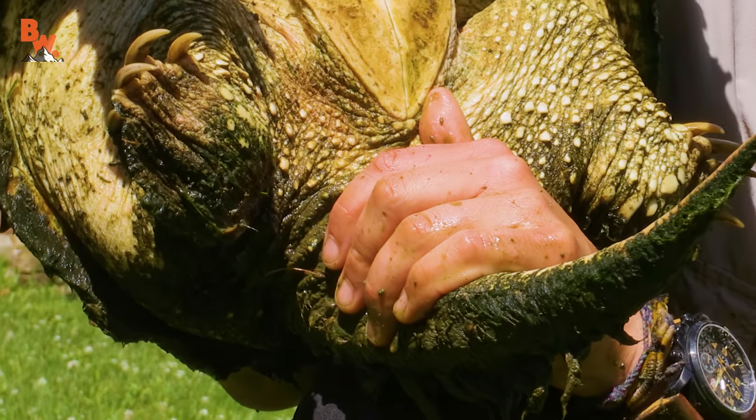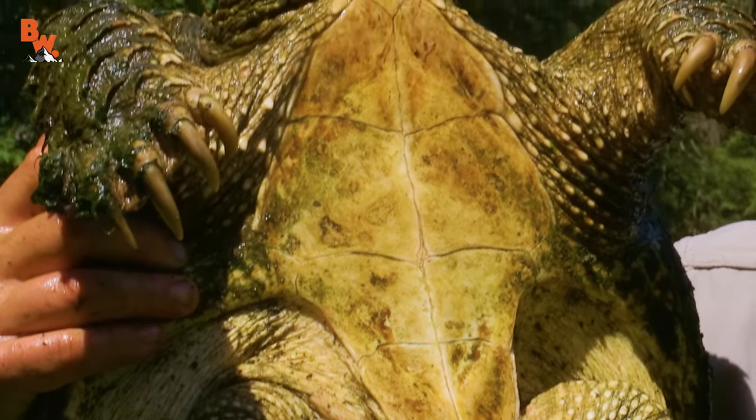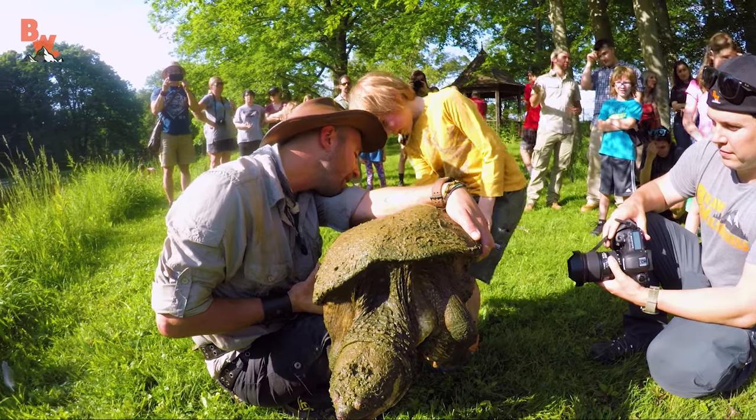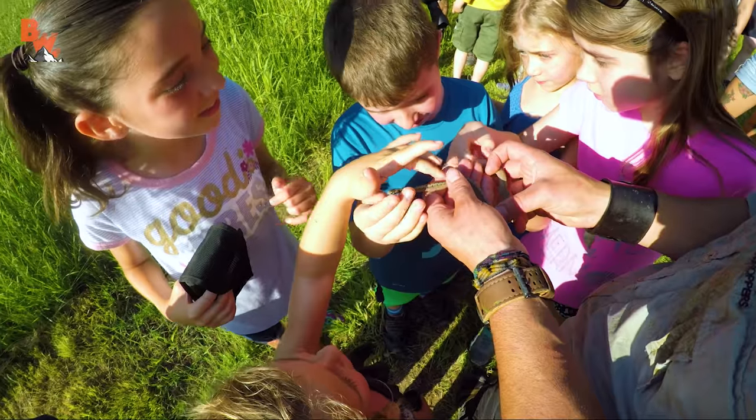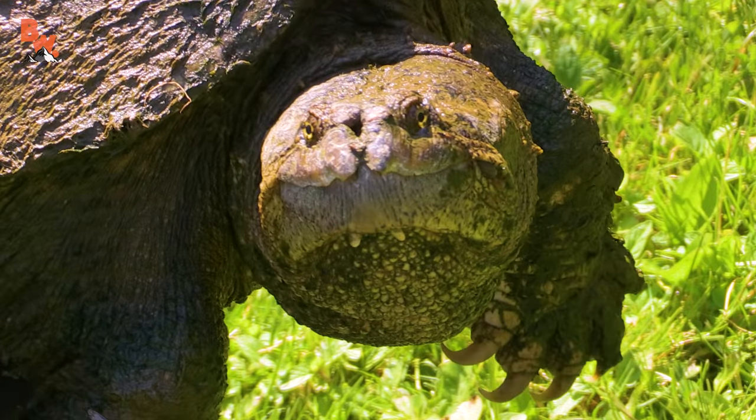Woo! All right, hold on 1 second, guys. Let's get a little wrap up here, and then everybody can pet Noseless's tail. How's that sound? Well, I would definitely say that that was one epic adventure. We caught all sorts of creatures, and in the end, landed one enormous common snapping turtle.